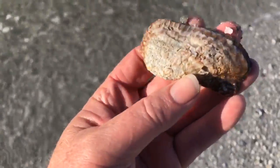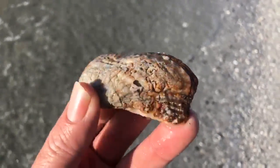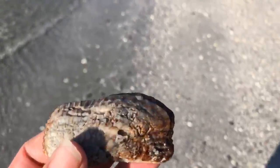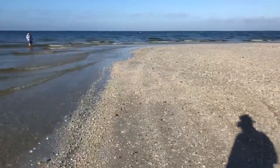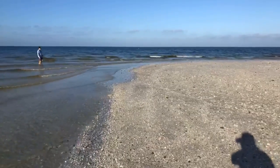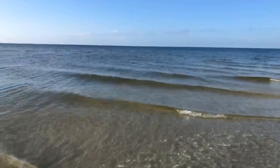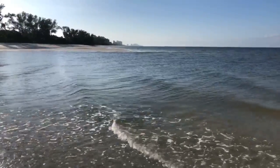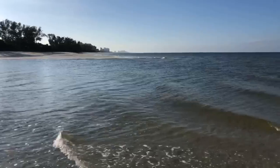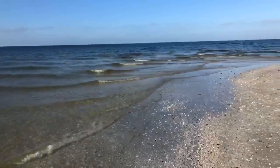And what do we got down there? Oh, an old turkey wing shell. Pretty faded though. Turkey wing. Speaking of which, turkey day is just around the corner. I've not seen our dolphins for almost a week now. I wonder where they're hiding at. That's looking south, looking down to the south, and out into the Gulf to the west.